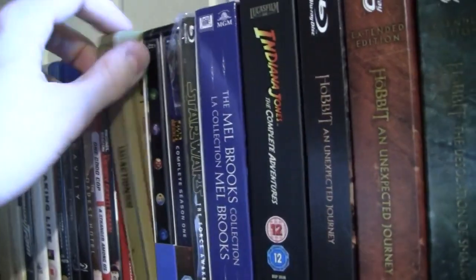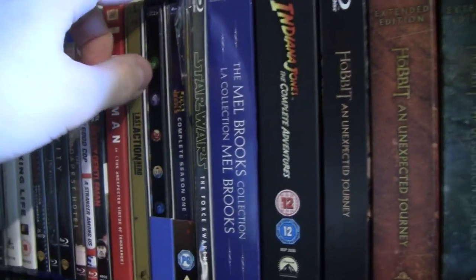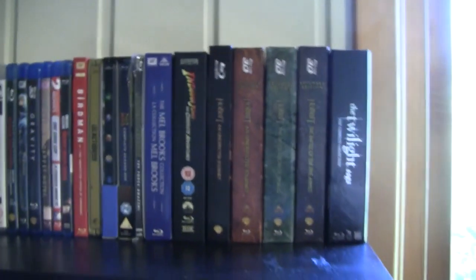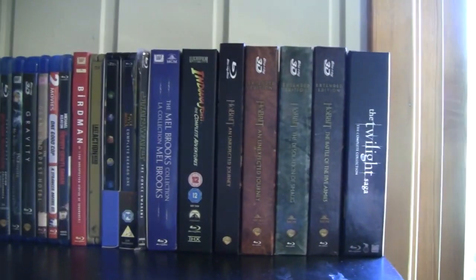A couple of steelbooks. Last Action Hero. This is a great steelbook, inside out. Star Wars stuff, Mel Brooks box set, and then just loads of thick box set editions at the end to kind of hold everything together. But also looks quite nice.